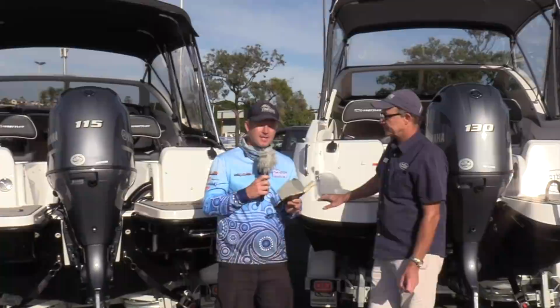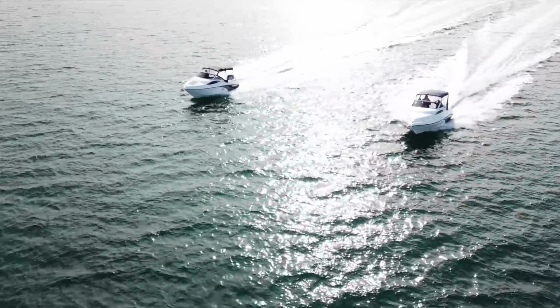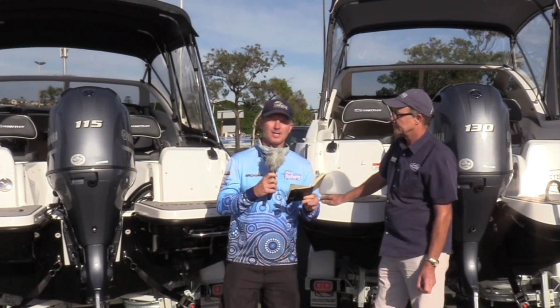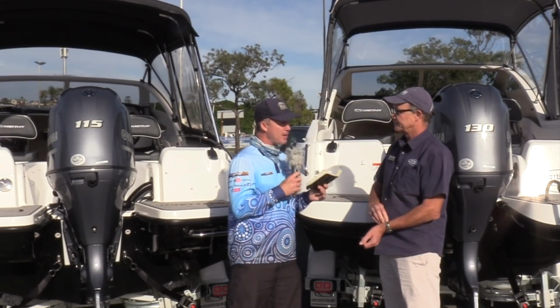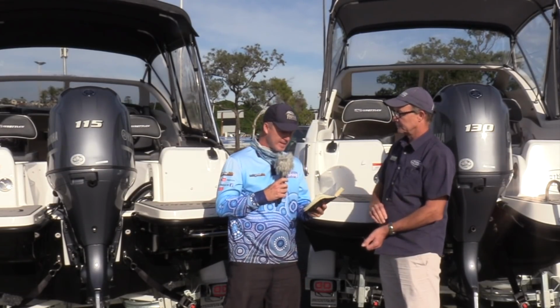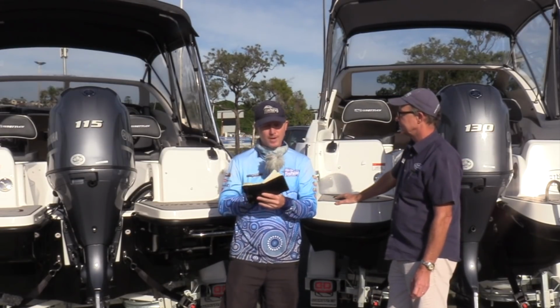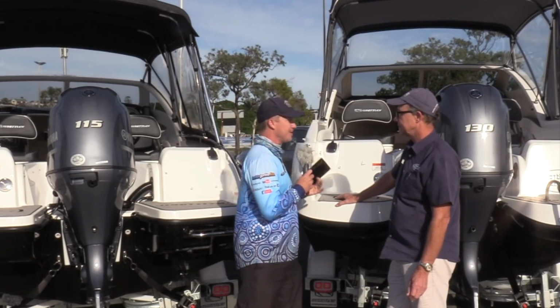Yep, and that's the thing we're going to look at today. We're doing a test between these two boats, the 2080 and the 2180. They sound like they're only a little bit different. One's 1 foot longer, got a slightly 15 horsepower bigger motor on it. But tell us about some of the other things in this boat that make a difference, because the retail price, $68,500 packages start from the smaller boat, but they're from $91,000 the bigger boat. So where is the difference in these two boats?